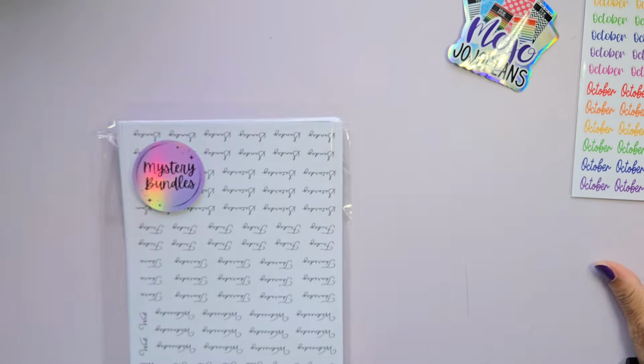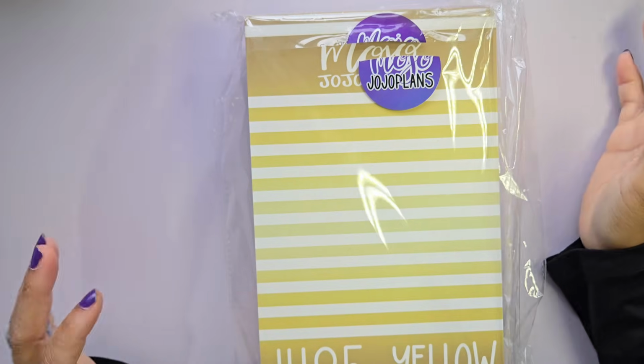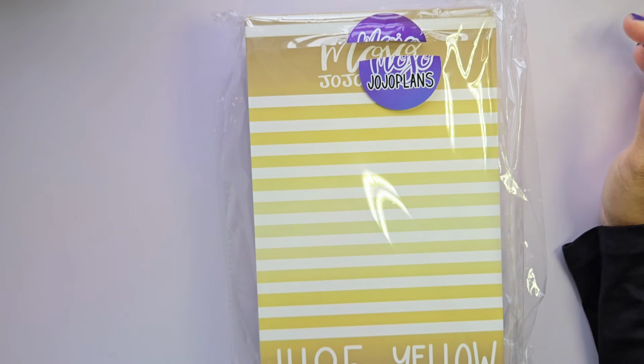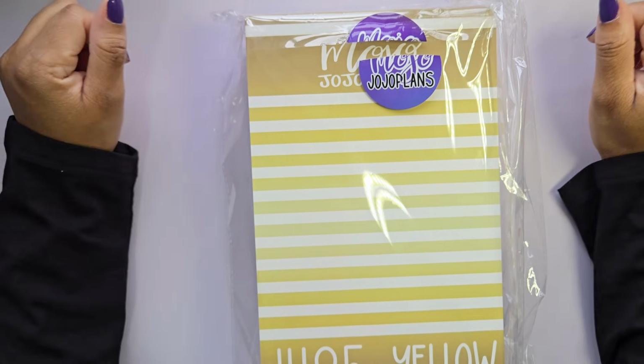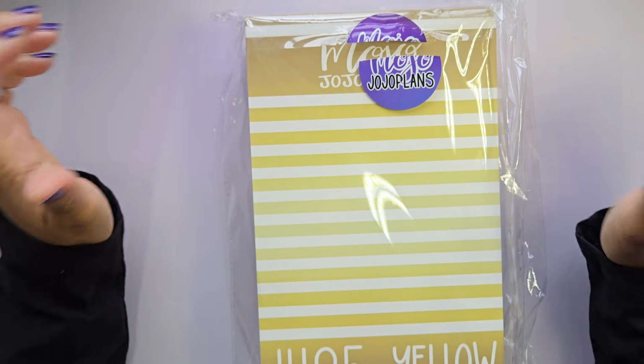I ordered this on Black Friday, and I'm going to say major kudos to Mojo Jojo Plans. She was the first order I received out of all my Black Friday orders, so her shipping was definitely up to the task of Black Friday. I can't say that for some of the other shops, but her shipping was definitely excellent during this Black Friday. So hats off to her.